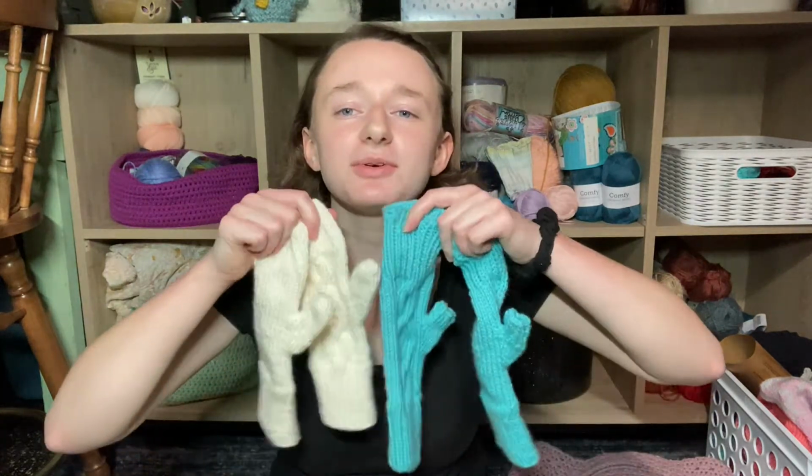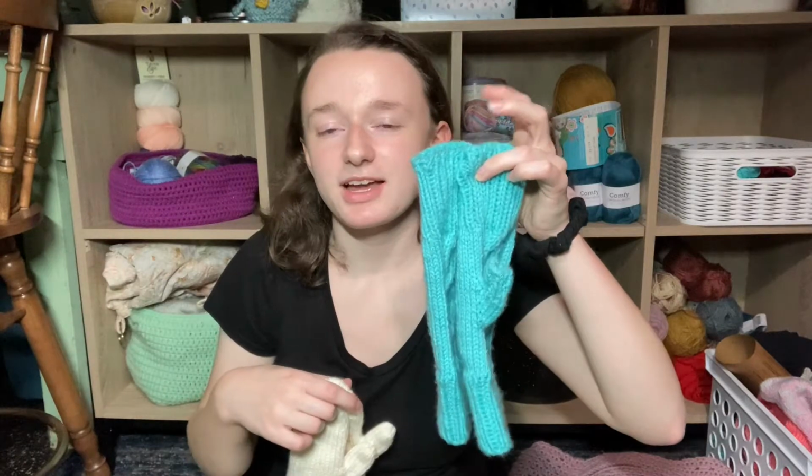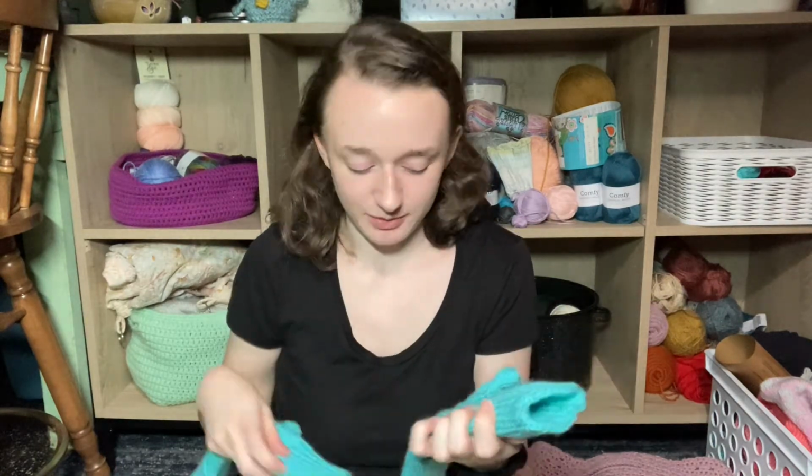So I'm coming to you a week later. I have a few finished objects and some new works in progress I'm really excited about, so let's just get right into it. The two finished objects I have to talk to you about are these two mitts right here. These were actually a work in progress last week. I talked about how I was in the process of filming a design with me video for these mitts. So I'll just show you.